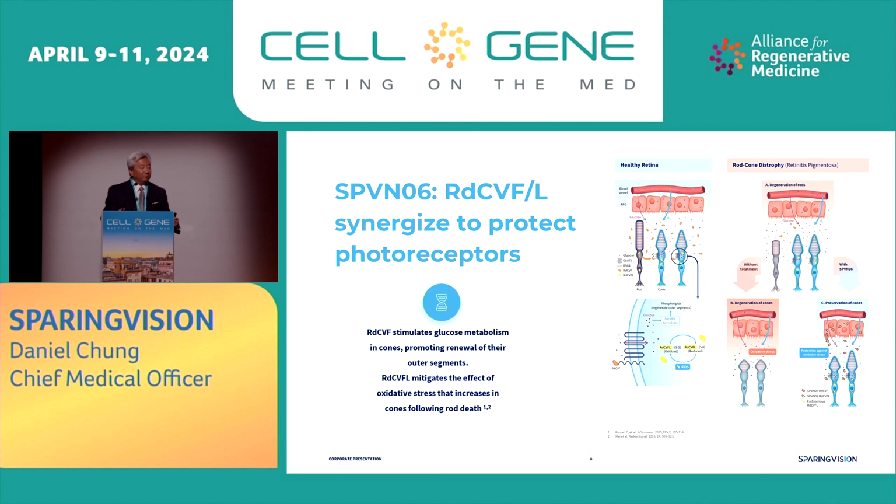And basically what happens is that there are two different isoforms. One is secreted by those rod photoreceptors. It binds to the cone photoreceptors and starts a physiological process that maintains the cone function and structure. And then the other isoform acts as a powerful antioxidant. So that is a mechanism that happens in my eye and your eye as we speak. It's an innate process. We're not reinventing the wheel here.